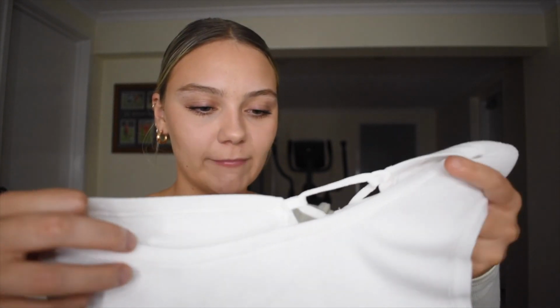So I might send it back. I still have the tag on. So I might send it back or take it in and get it exchanged for a smaller one. But I was pretty sad because I was like, this is a cute little summer top. Sorry, this is probably a really boring haul, but I don't really care. I like sharing stuff with you guys.